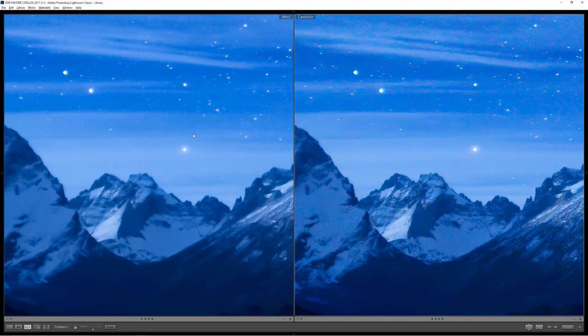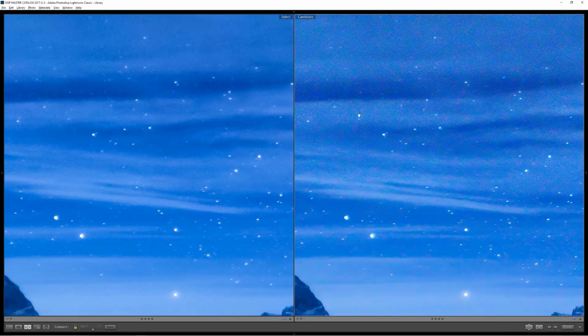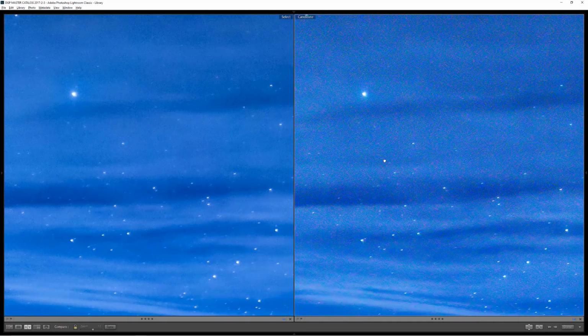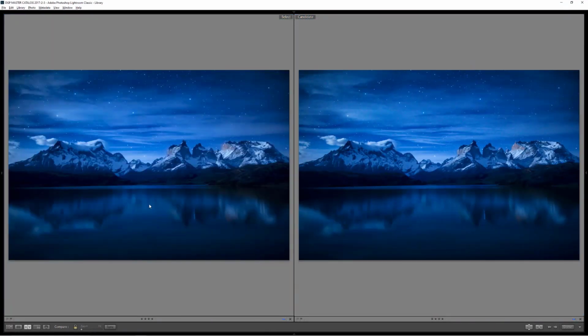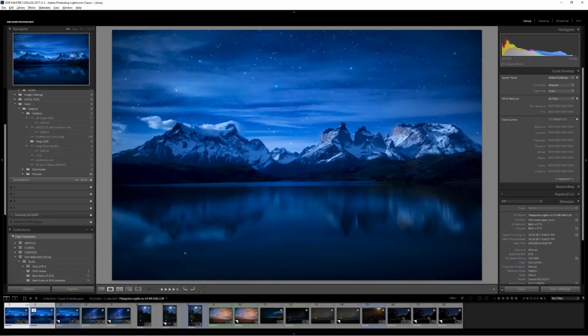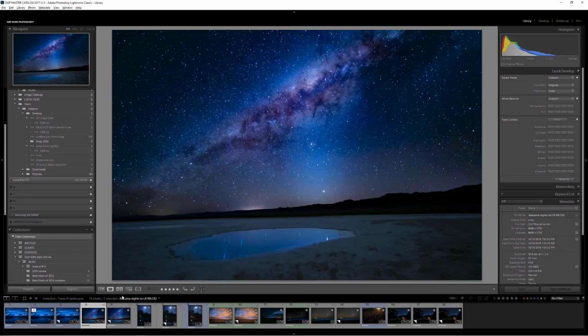But again, if we look at the sky, down here, not a huge difference, but as we come up here, for some reason, this sky in what DeNoise AI gave us, I don't think I can work with that in any way at all. And so I'm going to hit Shift Tab again, and I'm going to get out of the compare mode. And then in just a second, we're going to get over to a shot of the Atacama Desert in northern Chile and see how it goes there.